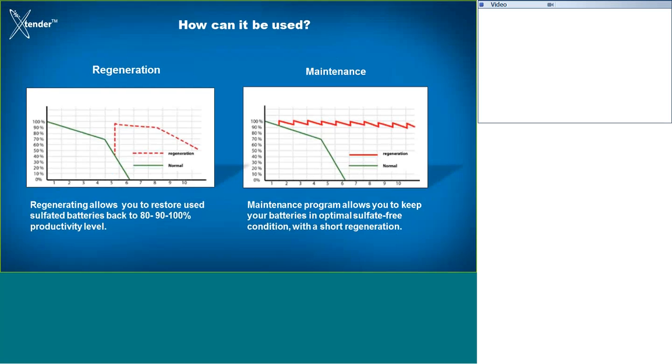So here's how it can be used. If we refer back to the previous chart, you see around year 5 the battery starts to really fail and it's down to near 50% capacity. If you do one full restoration at that time, it'd be typical to get the battery up to 80, 90, or even 100% capacity. So you can see it's virtually a reset for the batteries at that point, and then they start with the normal capacity decrease as age goes on.